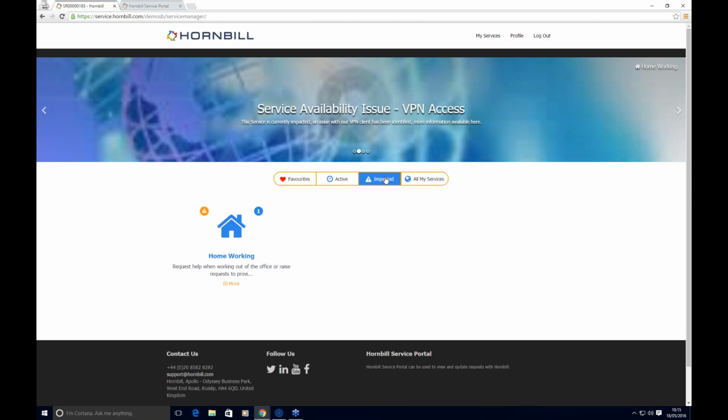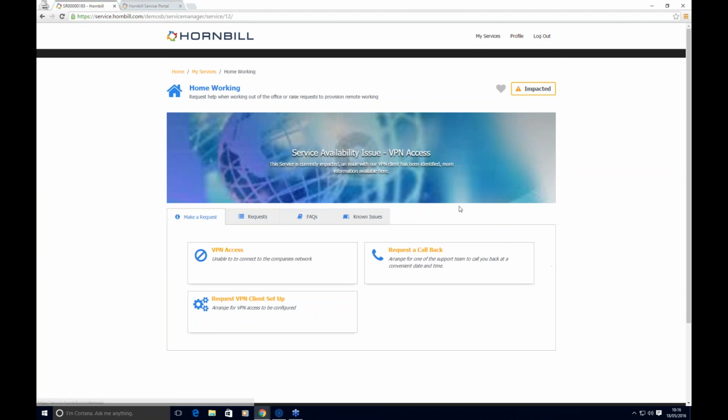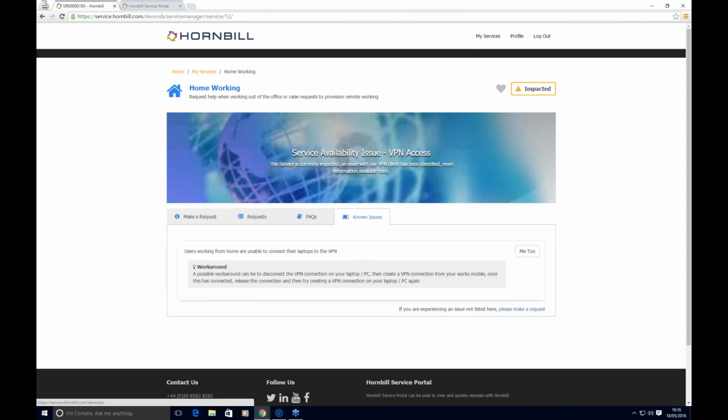But if we come back to the impacted and we have a look at our home working service, so this obviously might be provided to those that we allow to work from home and access our VPN. So if we drill down and have a look at that particular service, what have we got available to us? Well, we saw from the home page those news bulletins coming in letting us know about a service availability issue.